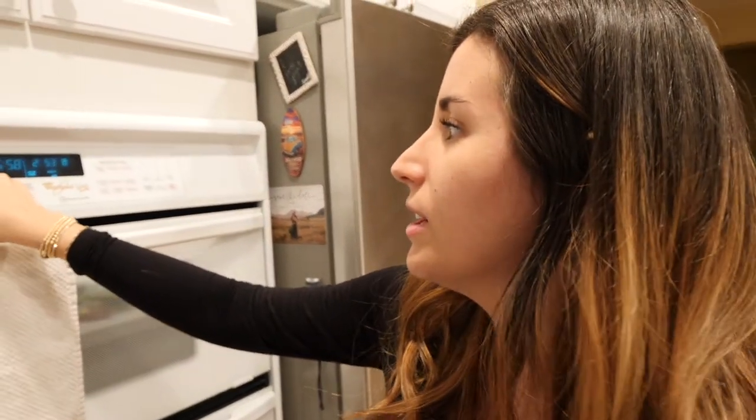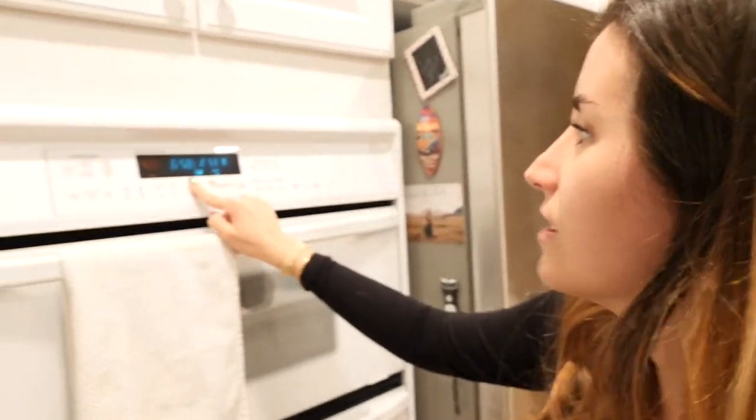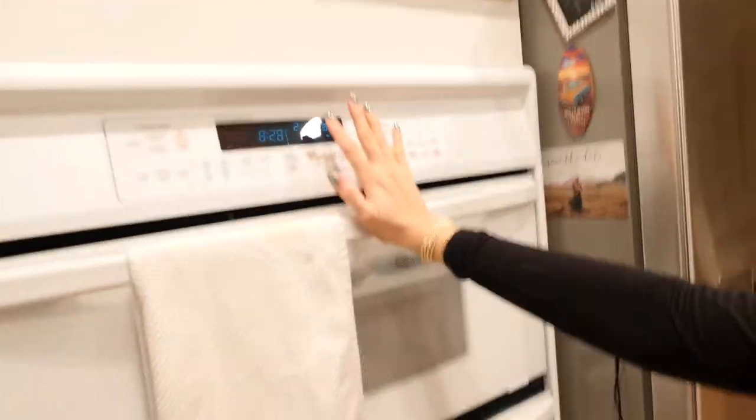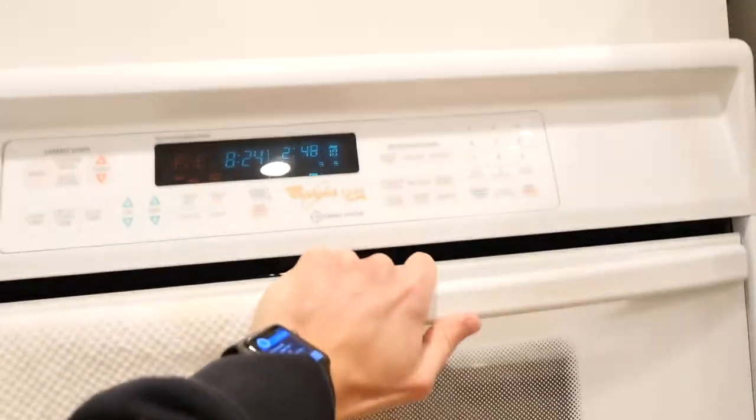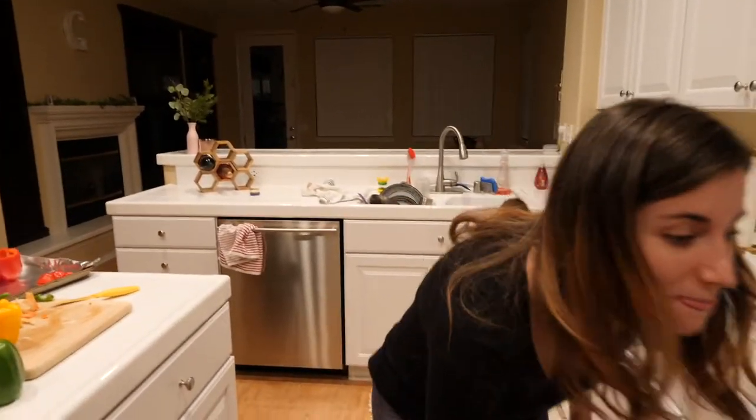I'm the one who... And our microwave sucks, you have to hold it. Can you hold it for me while I do some other stuff? So you have to put your hand here like this. The inspector didn't catch that when we moved in over here.